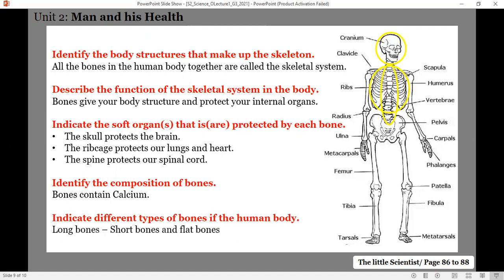Bones can be long. Let us give examples. Long bones like the humerus, like the femur, the tibia. What about short bones? Short bones like the carpals. Flat bones: the scapula, the bones of the shoulder, the pelvis, and the bones of the skull are flat bones.